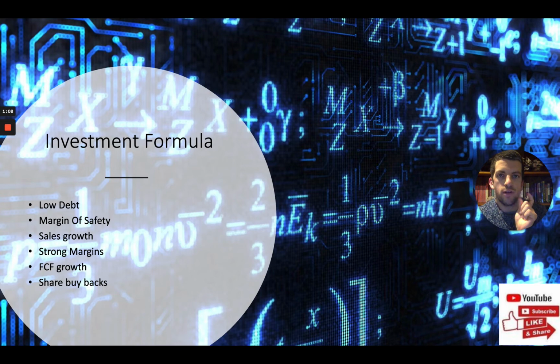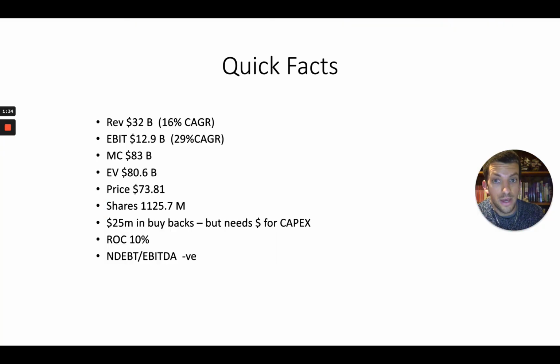Quick recap on the investment formula through which each and every asset in the portfolio must be run through and passed. What we're looking for are companies with low debt, margin of safety, sales growth, strong margins, free cash flow growth most importantly, and ideally a company with a history of share buybacks that is doing the right thing and treating the shareholders as the owners they are in creating value for them.